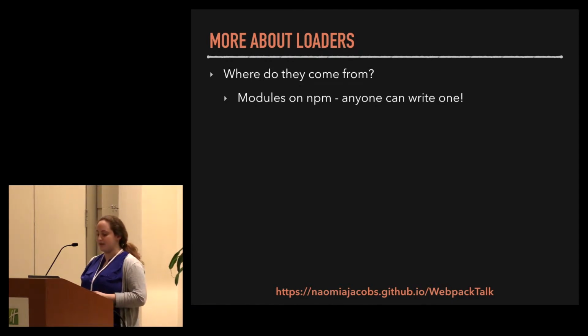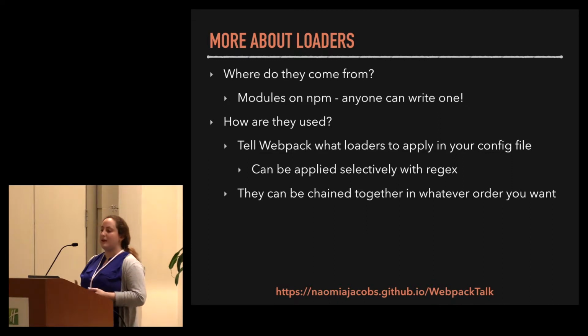Webpack has written a bunch of loaders. And the way that we use them is we tell Webpack, hey, apply this loader to these files that I care about. And we tell it to do that in the config file. And you can do that selectively with regex. So at MavenLink, we have a Rails backend, and we used to work in CoffeeScript. And so we have a lot of coffee files, but we also have a lot of plain JavaScript files. We don't want to waste time applying our CoffeeScript loader to our plain JavaScript files. So we tell Webpack, hey, only apply the coffee loader to the files that end in .coffee. And that way we can get selective behavior so that we can save time.